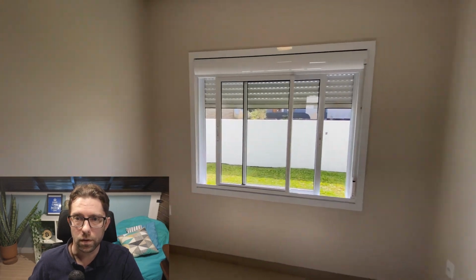And then this is the second bedroom, which is a very similar size to the first bedroom, and again looks out onto the garden.